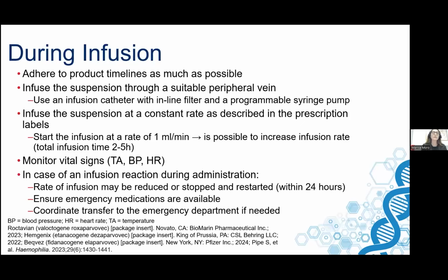So now I'm going to illustrate the key steps of the infusion process, as well as some crucial instructions to perform this in the best way. First of all, it is very important that during the administration, nurses adhere to product timelines as much as possible. To start, they should identify a suitable peripheral vein to infuse the suspension, and to proceed with the actual infusion, nurses will need an infusion catheter with an inline filter and a programmable syringe pump. At this point, nurses are going to put the inline filter between the intravenous line and the syringe pump.